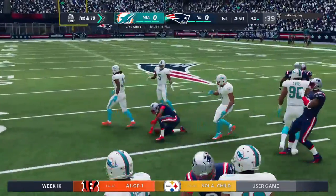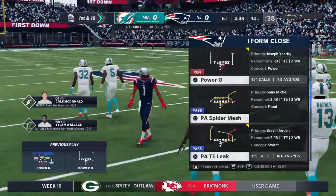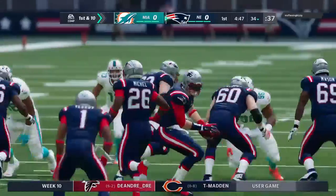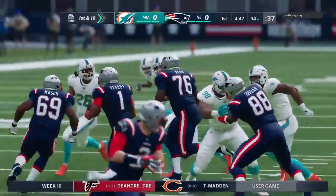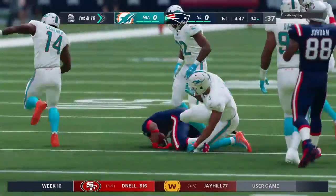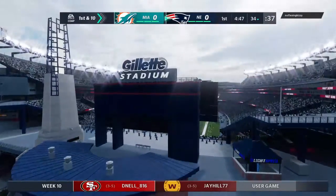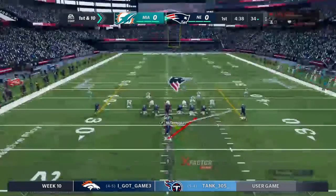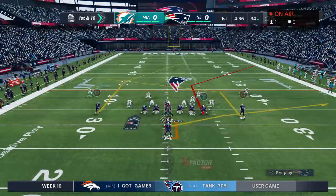Corralled right around the 34. First play of the drive going for 14 and a 1st down. Well, there's plenty of real estate for him to maneuver on that run, and let's face it, it shouldn't be a surprise. He's one of the better backs in the league. Had to come into this game with the idea, slow him down, otherwise it's going to be a long afternoon. From the 34 now, here's 1st and 10.